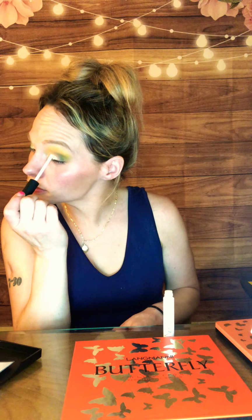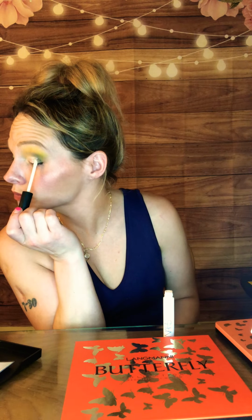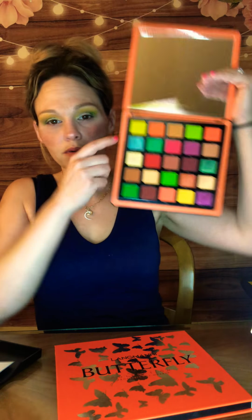With the NARS primer, just prime that lid for the shimmer and see how that side holds up. Again, just taking it three-quarters of the way over. Okay, we are primed. I'm taking the ABH palette and I'm going to go in with this shimmery blue color, just like I did on the dupe side, and I'm taking it right into the middle of the lid.